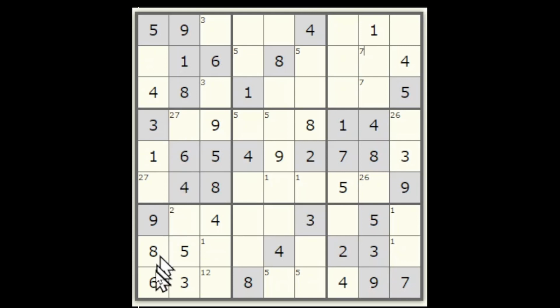How about the 8? The 8 here and here gives us an 8 for this cell and possibly for this cell. And also for this cell and this cell because of this 8 here and here. The nines. The 9 here and here gives us a possibility for a 9 here and here. And because of this 9 and these two 9s, we can put a 9 in this cell or we can place it in this cell. And I think that's it for the 9s.